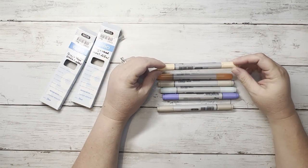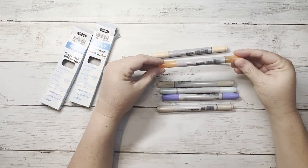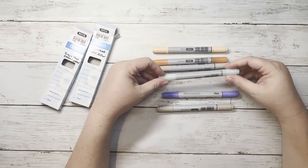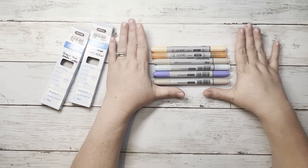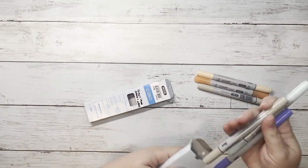Let's see what colors. This is soft sun, rose salmon, warm gray number two, cool shadow, which she said she likes to use for sky. I'm excited. Hydrangea blue, and warm gray number three. I am so excited about these. I actually have tried them out already on a paper. So Amanda, thank you for all my fun goodies. I can't wait to use them all. Now that I finally hauled them, I'm going to get to use them more.